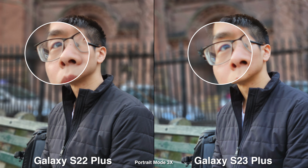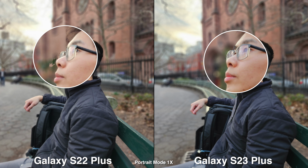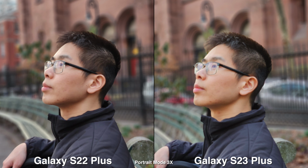I'm doing it on a timer and going to my spot. So I would recommend having someone help you shoot so they can tap your face and let it be in focus.